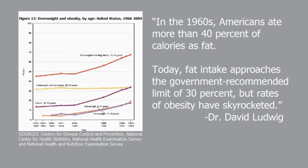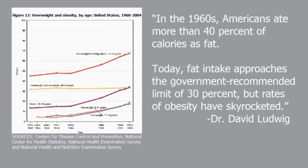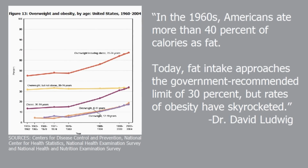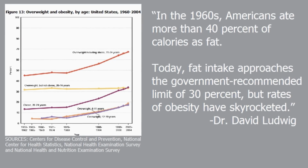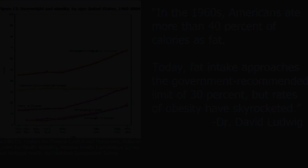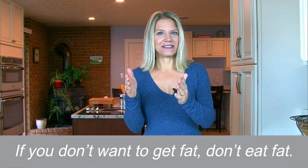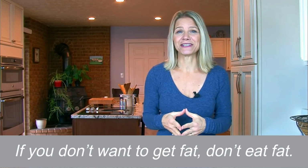David Ludwig states that in the 1960s, Americans ate more than 40% of calories as fat. Today, the fat intake approaches the government recommended limit of 30%, but rates of obesity have skyrocketed. There are many reasons why fat left our diets, but I think one of the most obvious was that it seemed logical not to eat as much fat. If you don't want to get fat, don't eat fat. That is a statement that seems like it is very sensible.